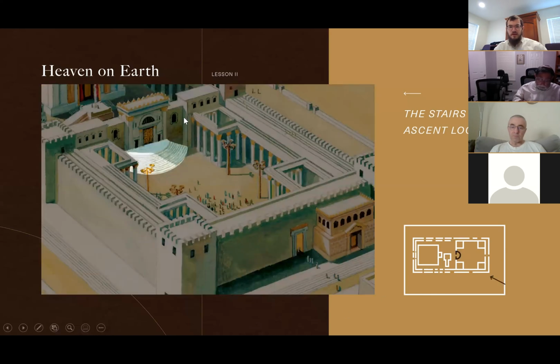Now, as you walked closer, if you're going west and you walk through this courtyard and now you were heading into the next part of the Beit Hamikdash, which was an even holier part of the Beit Hamikdash, you came to a section where there were 15 stairs. So these stairs that you're looking at over here, these are 15 steps.